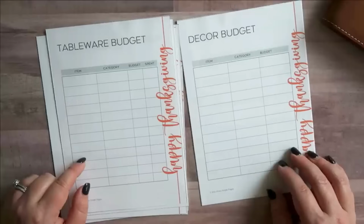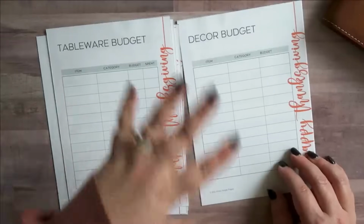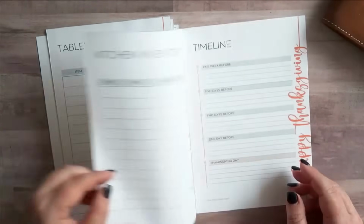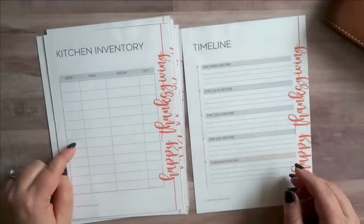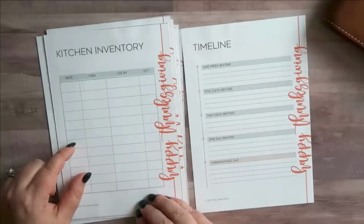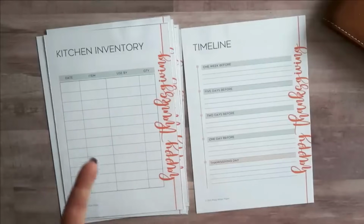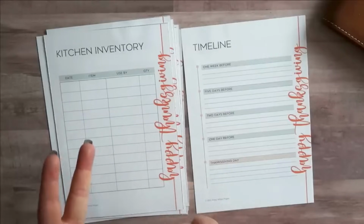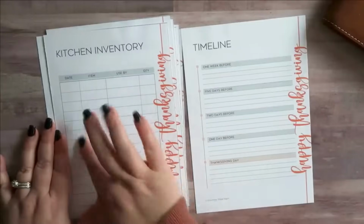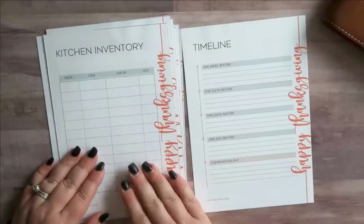Tableware budget. So this would be like what you saw in video number one, where I did the tablescape and things like that. Decor budget, tableware budget. Yeah, I'm just gonna skip right over those. Kitchen inventory. This is really important. I'm gonna be doing this here in the next couple of days, just to get an idea of what I already have, both in spices and baking items. So like your flour, your sugar, your butter, those types of things, what you have. That way when you're doing your grocery list, you'll know if you need to purchase anything.